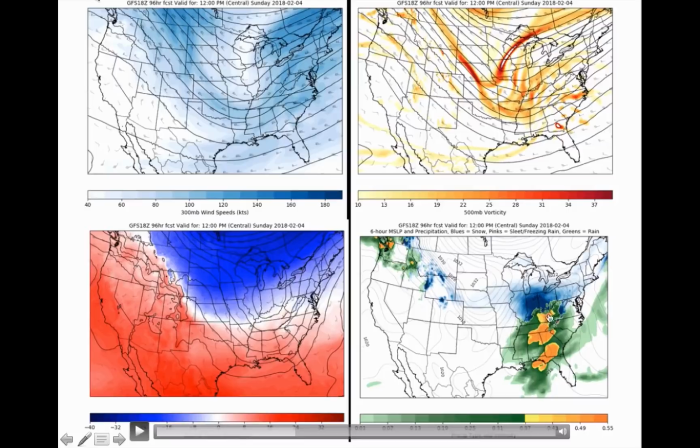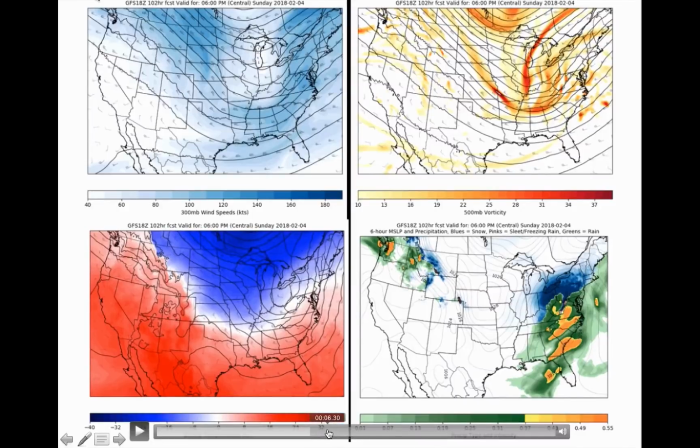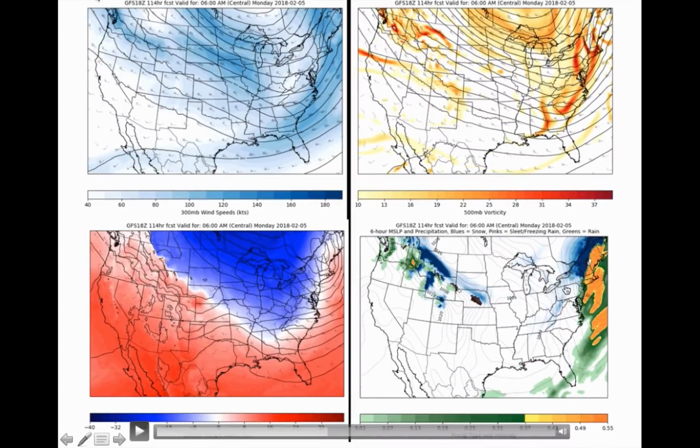Looks like it'll be warm enough to be getting rain, though, in most of Kentucky, Tennessee, and points to the south there. So the Southeast is going to get a soaking out of this. But this could be round one of snow that goes across the Ohio River Valley. So you see that system pull north, bring snow all the way from basically Ohio to Maine.